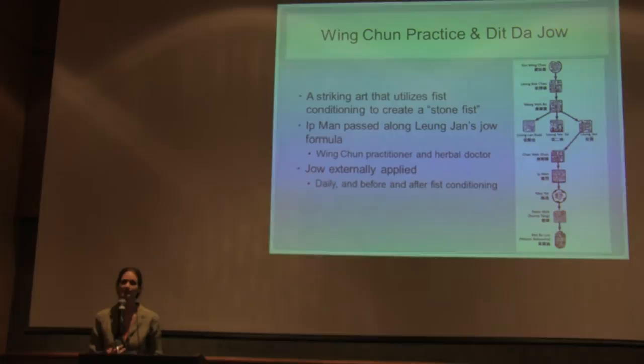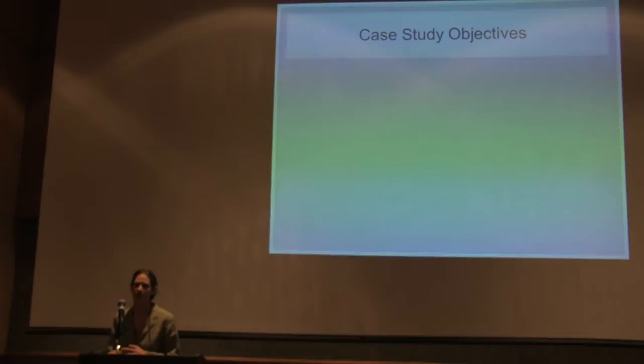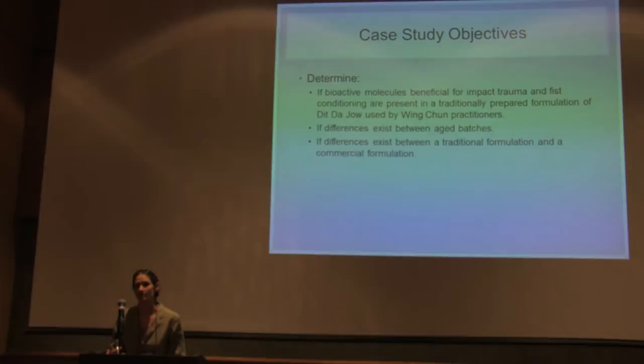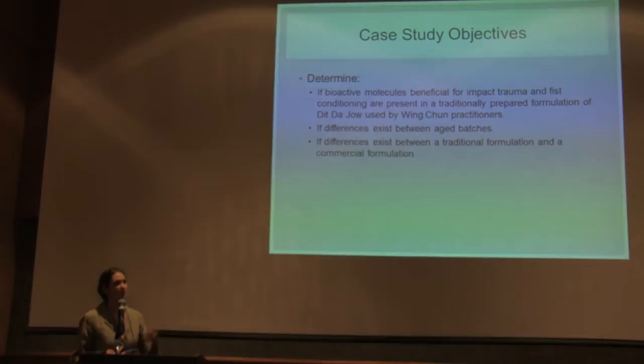So, based on our knowledge of how martial artists use Dit Da Jow in their practice, and the fact that there are stories about a younger gel versus older gel, and that the older gel may be stronger and have better properties, and also the fact that nowadays you can just buy Dit Da Jow online, we ask these questions, such as, are there bioactive molecules that are beneficial for impact trauma and fist conditioning in Dit Da Jow used by martial artists, particularly Wing Chun practitioners? And then, is there a difference between the aged batches, and is there a difference between traditionally prepared Dit Da Jow and also the commercial formulation that you can just buy online?